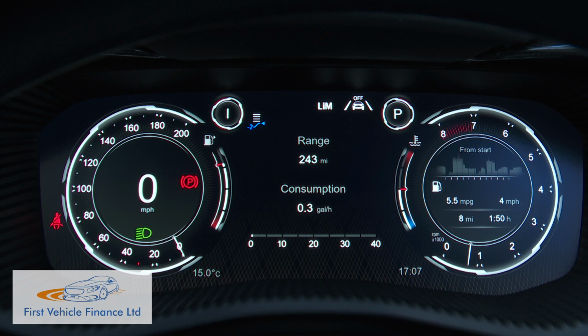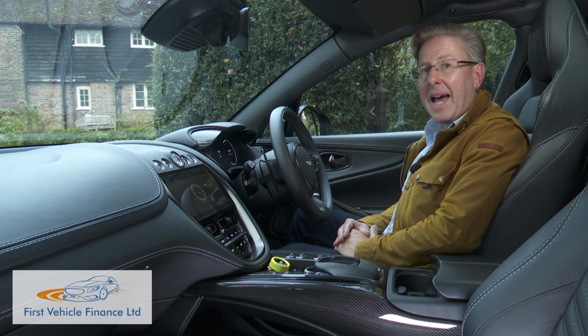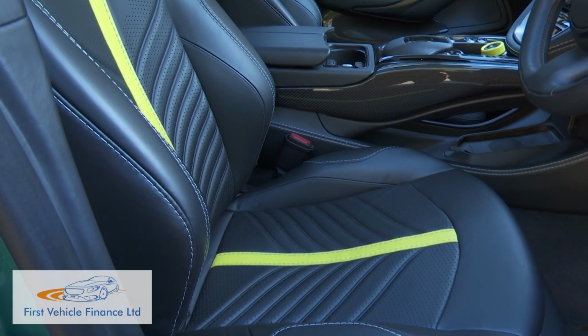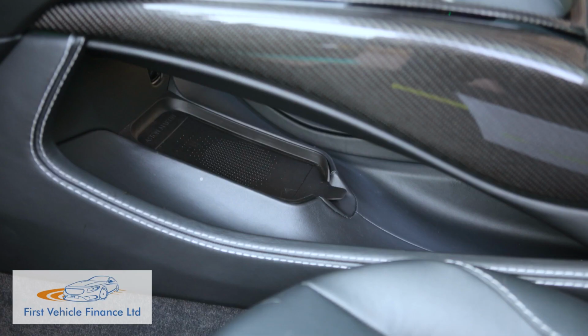The 12.3-inch instrument cluster display isn't quite as informative as we'd like, and the 10.25-inch centre screen doesn't have touch sensitivity, nor can it be paired with Android Auto smartphone mirroring, only Apple CarPlay. Plus points are regained by the enveloping seats and the range of useful storage areas, including this one beneath the centre console that's big enough for a handbag.